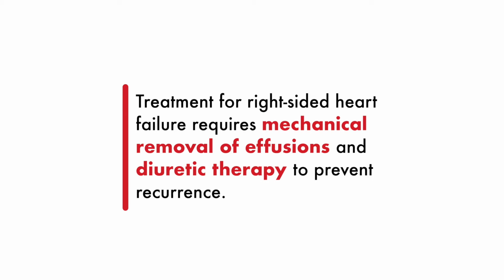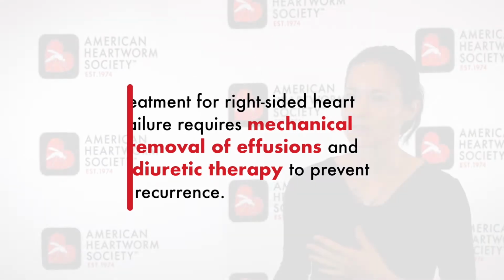So treatment of right-sided heart failure involves mechanical removal of the effusions, so centesis, whether it's abdominocentesis or pleurocentesis, and then diuretic therapy to keep those effusions from recurring. And usually the diuretic therapy involves furosemide. Another newer loop diuretic is torsemide, which has a longer duration of action, so you may choose torsemide in lieu of furosemide. Patients also need support of their pump, and so we use the inotrope pimobendan.